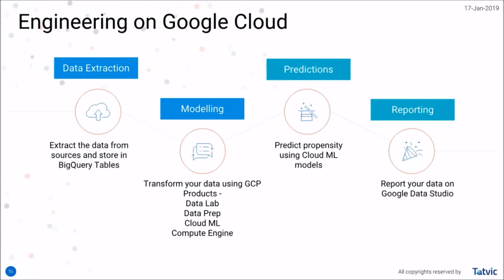Modeling, where you are transforming your data using the Google Cloud architecture, where you can use Datalab. Datalab is an alternative to the Python Jupyter notebooks, which a data scientist uses. Data prep is for exploration and visualization of the data, so that you know which attributes, which variables are actually affecting the conversion rate of your visitors, right? Cloud ML, obviously, is a scalable engine that Google has provided to us. It's a gift, I would say, because it takes care of a lot of machine learning processes where it comes to scalability and running it smoothly and at a faster pace, right?